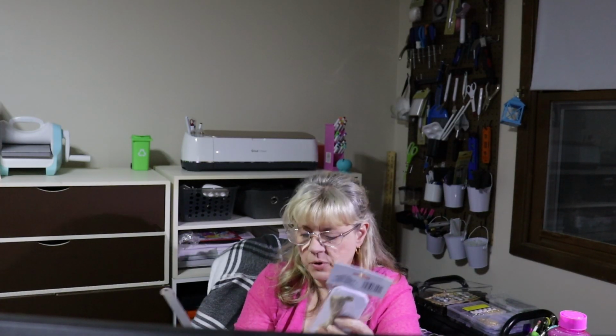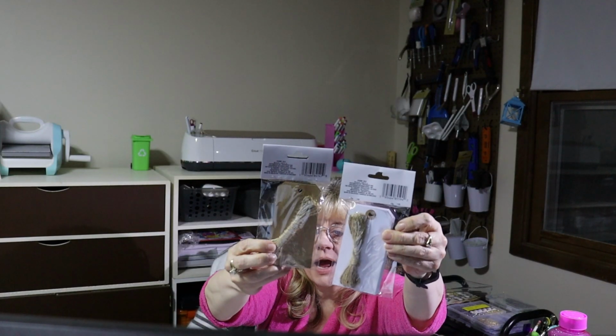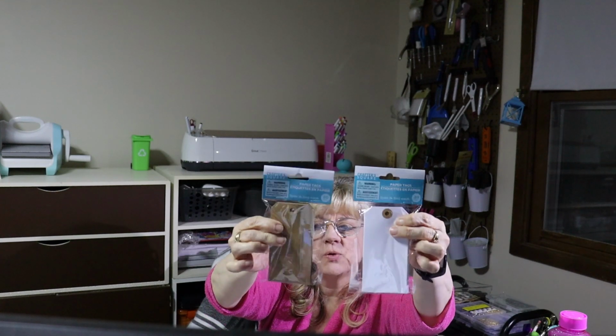you have plenty of string. And these are a little bit less than 2.5 inches wide, and they are 3 3/4, or no, that's 4 3/4 inches tall. Again, brown and white. The white has reinforced holes that are brown. And anyway, I thought that these were really cute. I was really excited to see different sizes. And so I grabbed those.